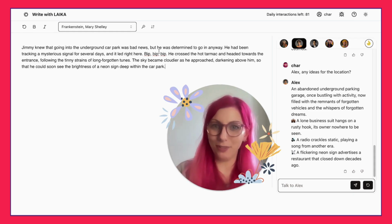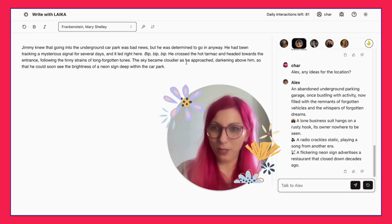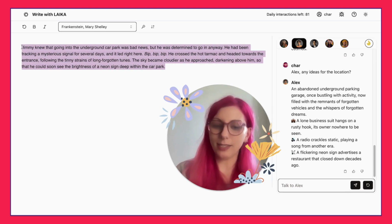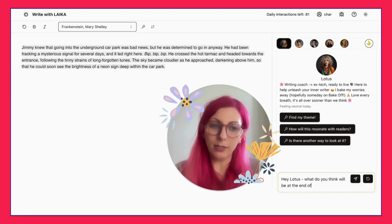So we started with nothing, and now we have Jimmy and his car park, and we know there's something there. There's a signal, and he's following it in there, and I wonder what it's going to be. And I'm just going to ask, actually. I'm going to ask, who's a good person to ask? I'm going to ask Lotus. I'm going to say, hey Lotus, what do you think will be at the end of the mysterious signal?